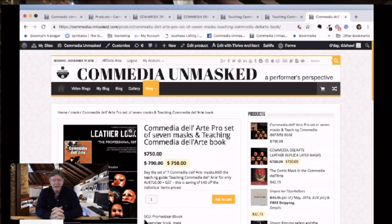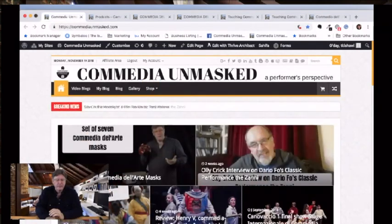Okay, so that's the masks. Now we've created a new set called the leather look, and we've dubbed it the professional set. That's right. So let me take you to the website now, and we'll have a look. So my website, commediaunmasked.com. Yes, you can go there and have a look at all the things that we have. And you can see here, let's go back to the front page.